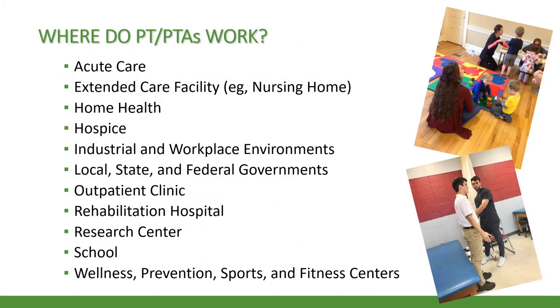So just a little bit about where PTs and PTAs work. You can find us in acute care settings in traditional hospitals, extended care facilities, which are your traditional nursing home settings, as well as home health, hospice, industrial and workplace environments, local, state, and federal governments, outpatient clinics, rehabilitation hospitals, research centers, school districts, and then in wellness prevention, sports, and fitness centers.